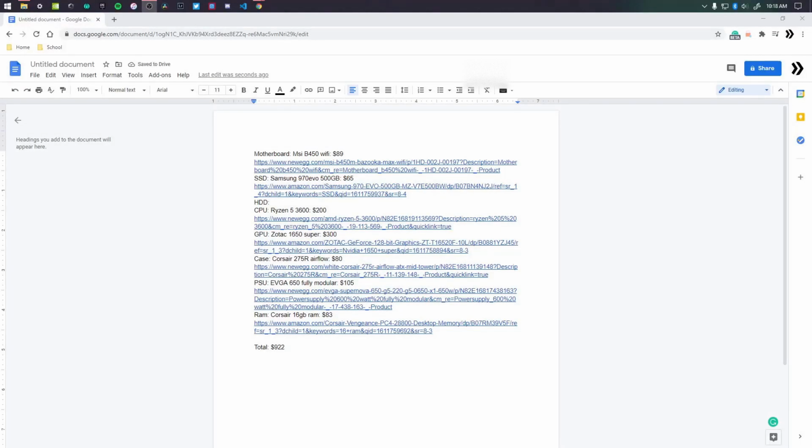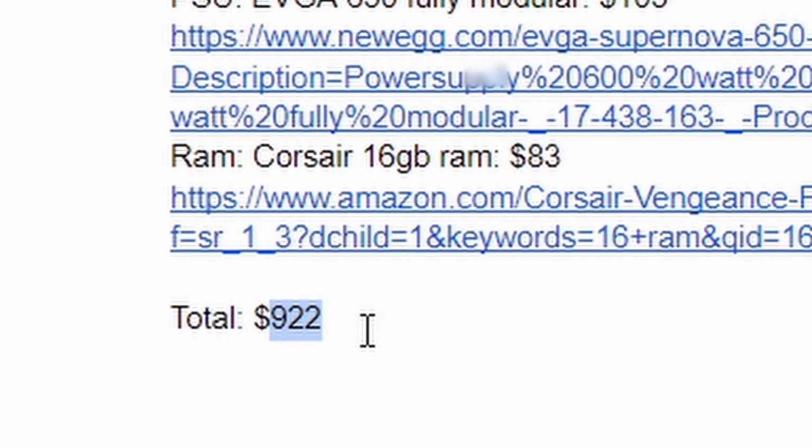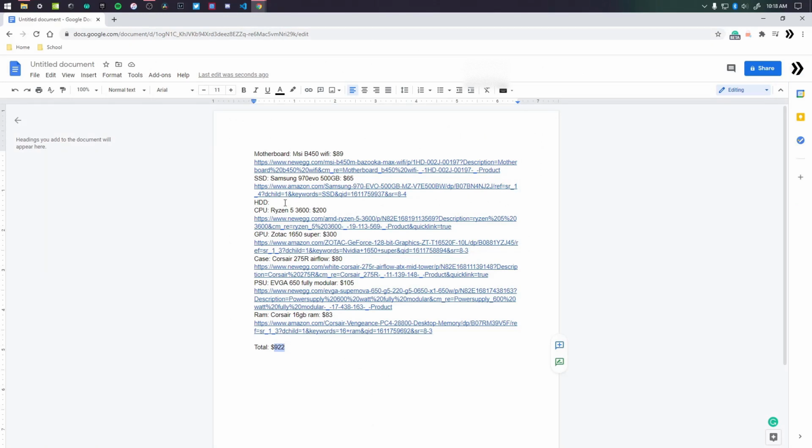So guys, the overall build, I'm really happy, is just under $1,000, $922. Which is pretty good. So now we do have some space to upgrade our build or our components. So the first thing that I want to do is actually upgrade the storage in our system. So I'm going to add another 2 terabyte hard drive that goes for around $54 from Seagate.